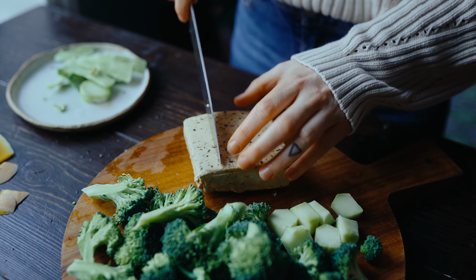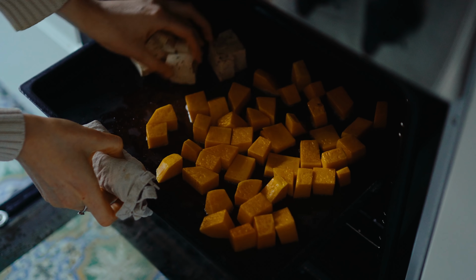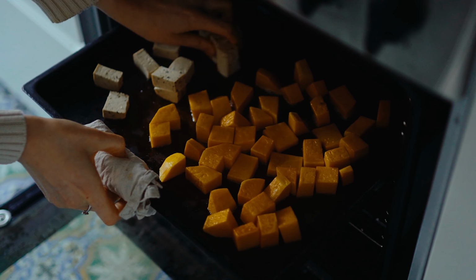With the tofu cubes, I go to the oven and I add them to the tray with the butternut squash. I think they need a little bit less time than the butternut, and that's why I like to do it like this. Then to tie it all together, I'm going to serve it alongside some red quinoa that I've cooked.